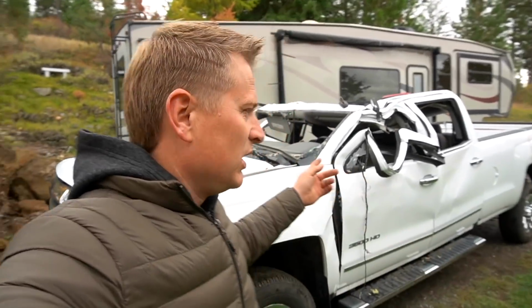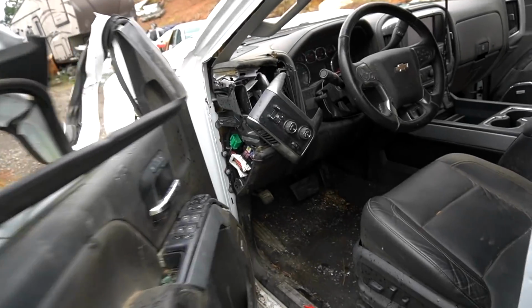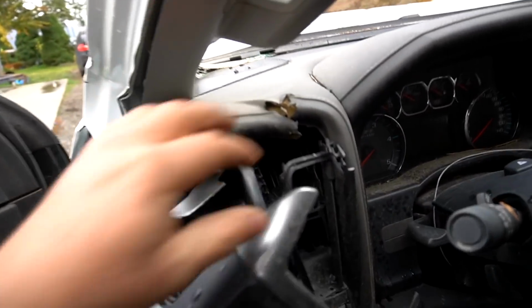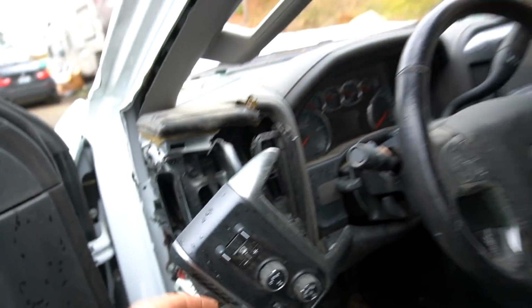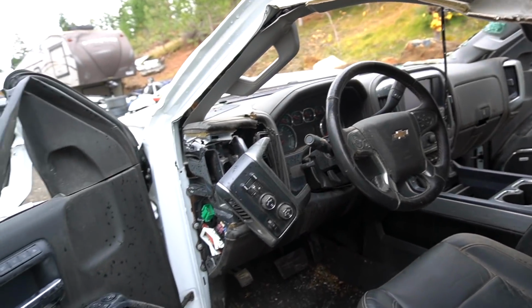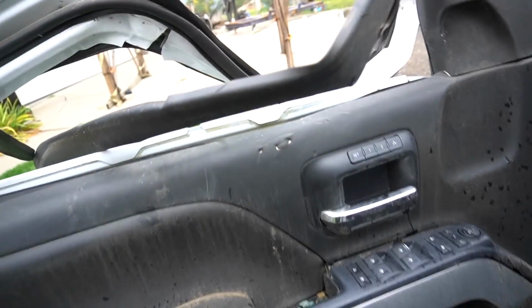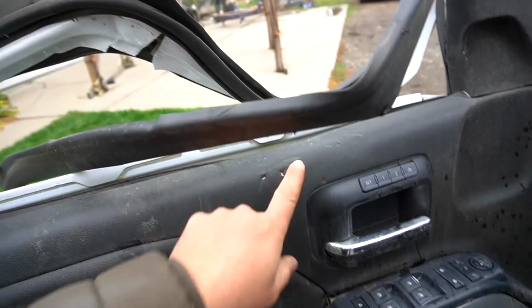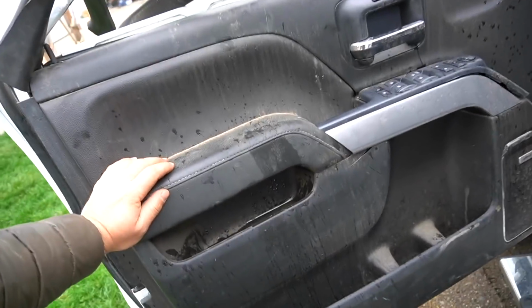So let's see what's going on this side. You can see the dash is destroyed. Over here you can see the dash is garbage, destroyed, but hey, it's not a problem. $400 or $450 off of what the dealer might cost. Door panel, garbage, which I'm going to have to find, because this door panel is destroyed over here. Maybe I can just replace this section. I don't know, we'll see what I'm going to do with the door panel. I have all the door panels except the driver one.